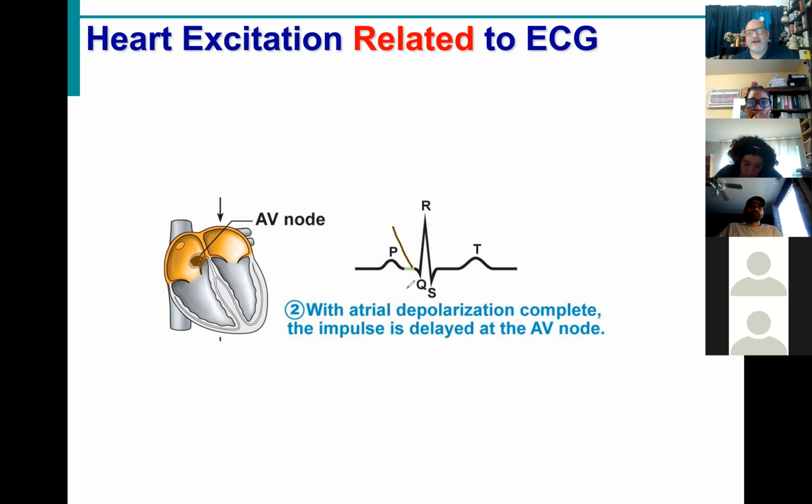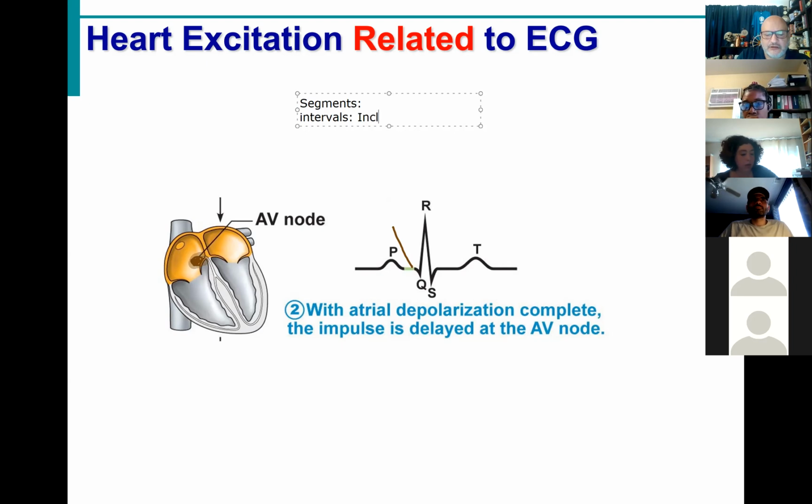So this segment, and again, I should make a point of emphasizing this, when we're dissecting the components of this wave, there are segments and there are intervals. What's the difference between a segment and an interval? Is the interval the deflection point? Close. You got the right idea. Interval, and the way I remember it, I for interval, I for includes. It includes the wave. Whereas segments are between the waves.